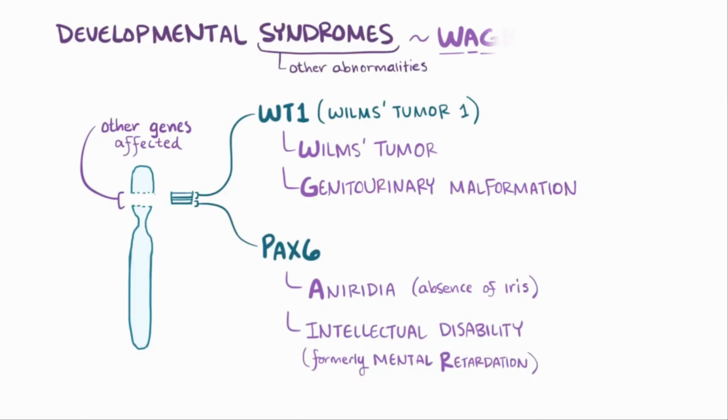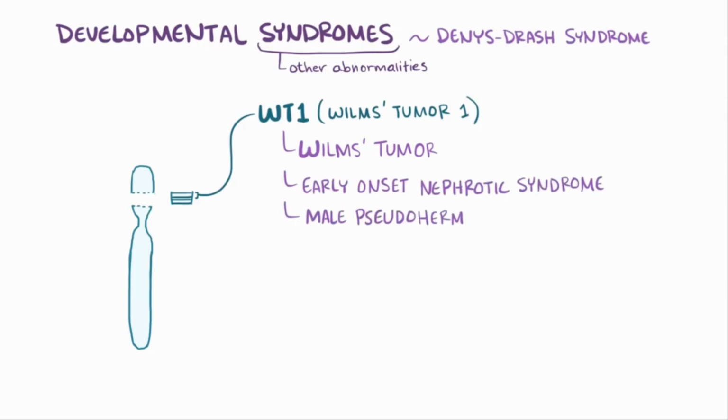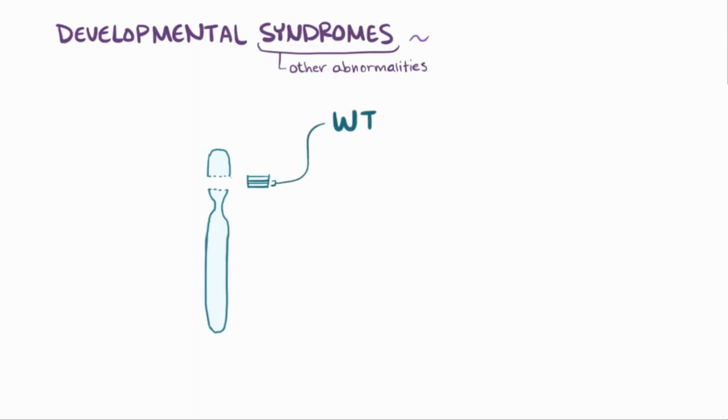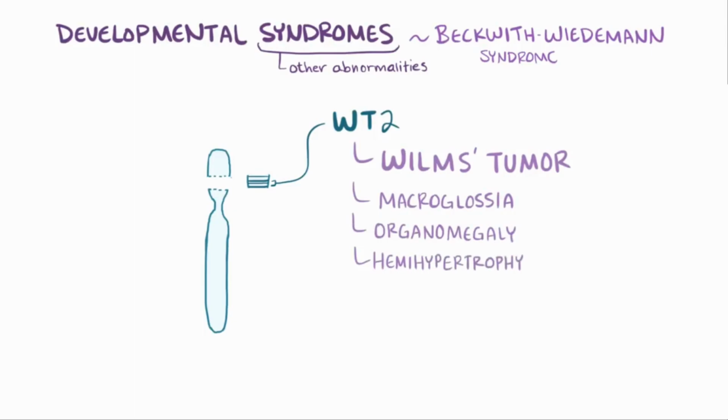Another syndrome associated with WT1 mutations is Denys-Drash syndrome, which is characterized by Wilms tumor, early onset nephrotic syndrome, and male pseudohermaphroditism. Another gene, WT2, also located on chromosome 11, seems to also be involved with other Wilms tumor containing syndromes, like Beckwith-Wiedemann syndrome, which includes Wilms tumor, macroglossia, organomegaly, and hemihypertrophy.